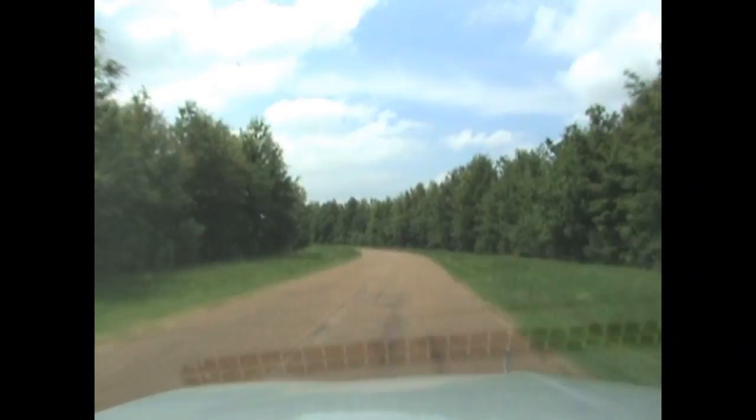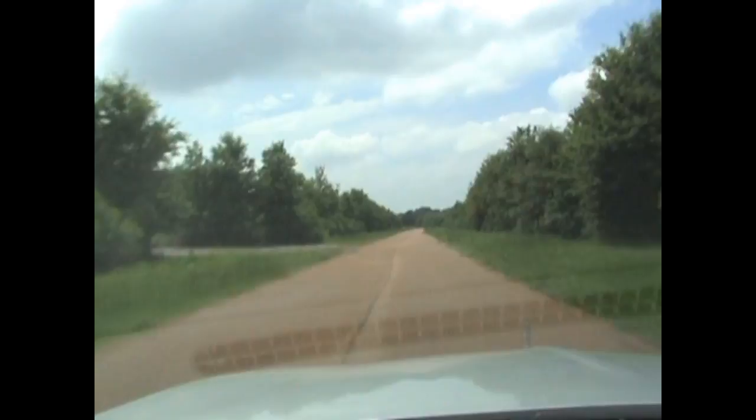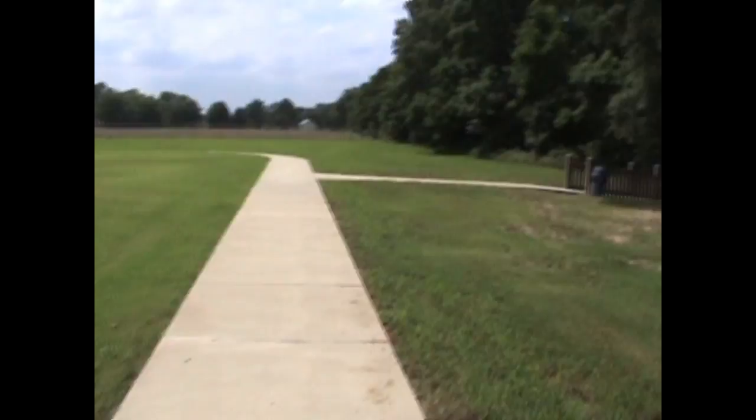We're about 7 miles north of Belzoni, Mississippi. You simply take Highway 7 north out of Belzoni and go for about 7 miles, and watch the signs, to Sky Lake Wildlife Management Area. We're going to see some of the largest and oldest bald cypress trees in the world.